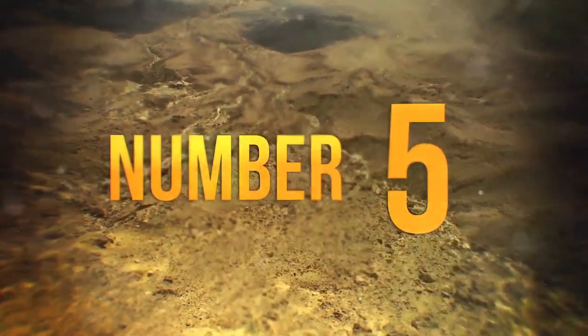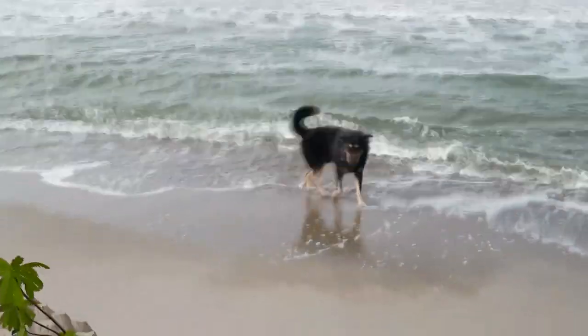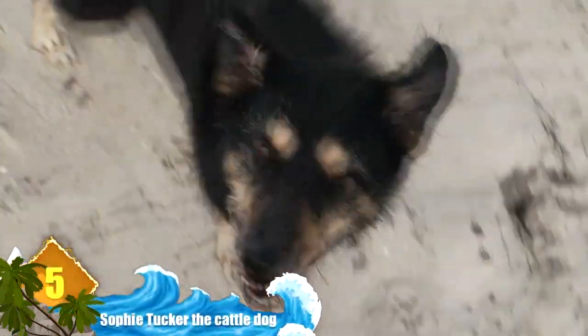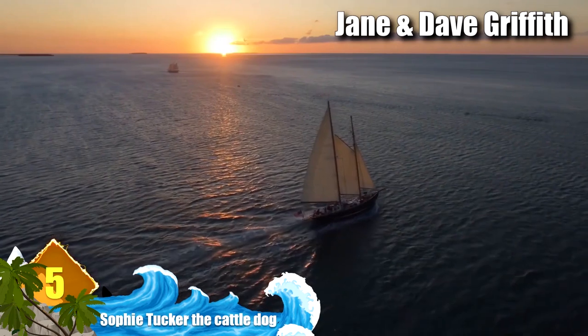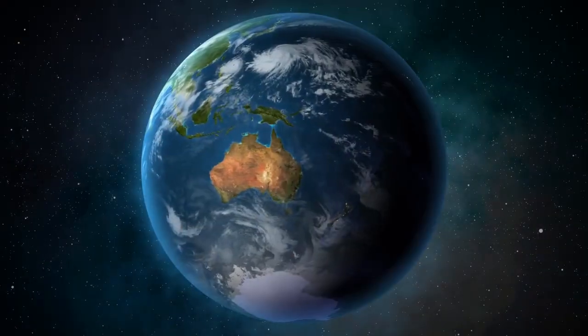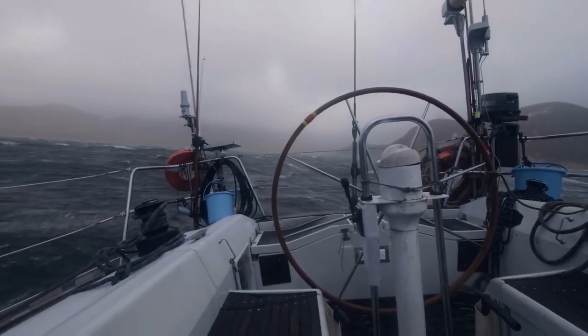Number 5. Sophie Tucker, the Cattle Dog. Sophie Tucker is an Australian cattle dog that survived alone on an island for 5 months, only to be reunited with her owners. This just proves how resilient animals can be in the face of adversity. When Jane and Dave Griffith were sailing with their cattle dog Sophie Tucker off the shores of Queensland, Australia, they ran into some serious weather. While trying to keep the boat upright, they were horrified to see that Sophie Tucker had gone overboard.